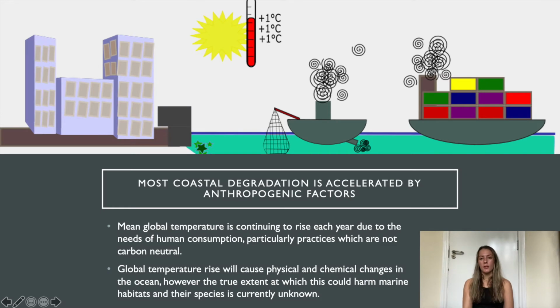I produced this diagram to illustrate the anthropogenic factors of coastal degradation. It can be hard to quantify the damage caused by human practices, as there are little to no areas which are completely unaffected. However, we do know that these practices are accelerating the rate of change, and that's also a problem. In areas which have seen the most degradation due to these anthropogenic accelerators, we have researched current and ongoing projects focused on restoration to assess the most effective strategies.